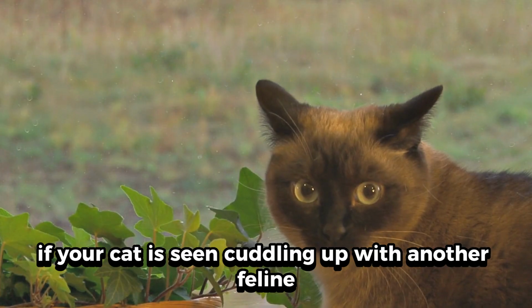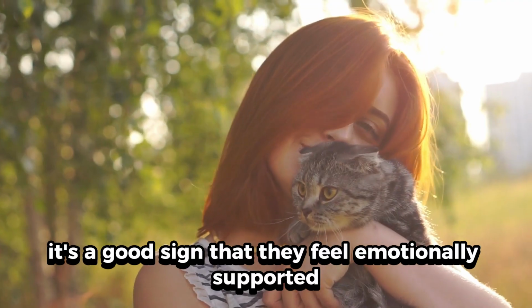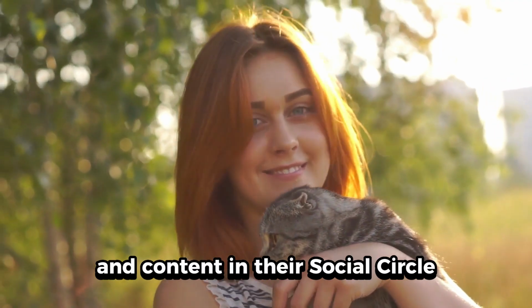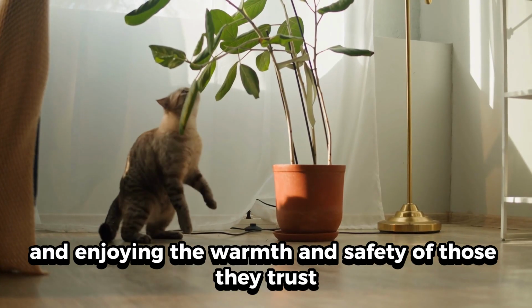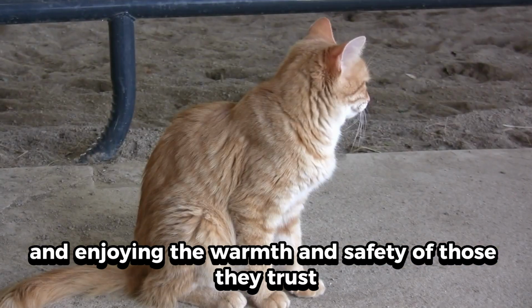If your cat is seen cuddling up with another feline, it's a good sign that they feel emotionally supported and content in their social circle. It's their way of reinforcing their connection and enjoying the warmth and safety of those they trust.